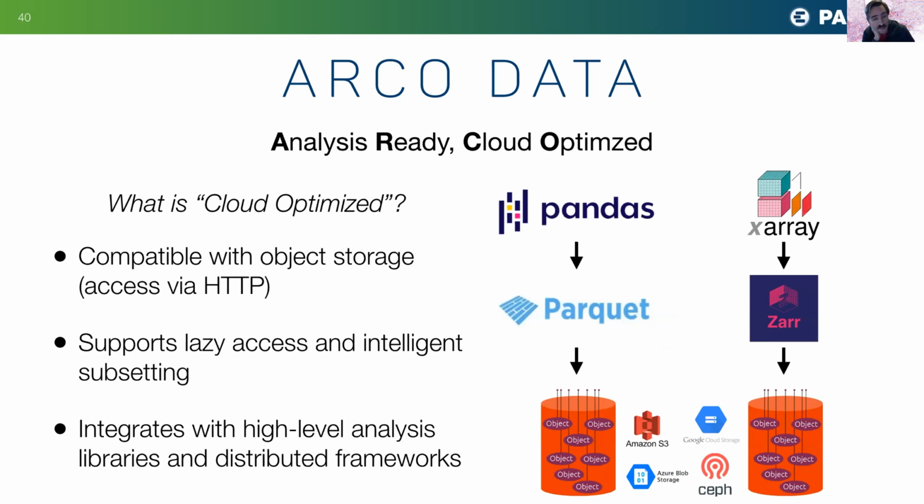Another important part of this is the cloud-optimized part. Right, so cloud-optimized data in the cloud, we're really talking about using object storage rather than file-based storage, and that means that the data format needs to play well with HTTP and support lazy access and intelligent subsetting over HTTP, and to integrate well with high-level analysis libraries and distributed frameworks.